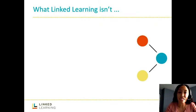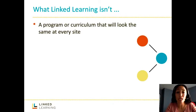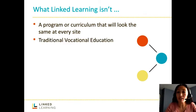So linked learning isn't a program or curriculum that will look the same at every site. Linked learning doesn't look the same even in the Long Beach sites, right? It's an approach to learning and not a structured curriculum or program. It also isn't traditional vocational education. So one of the reasons that linked learning has had trouble getting traction in more traditionally high-performing areas is because vocational education has traditionally been a track that is not compatible with college prep. And so linked learning isn't traditional vocational education. It's looking to prepare students for both college and career.